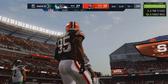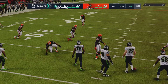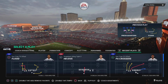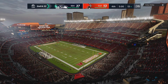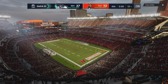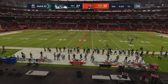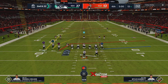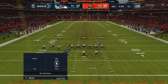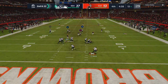In for the sack, Myles Garrett. That huge loss on the sack makes this job much more difficult. It's now second down and 22 yards to go. And we're back now here in Cleveland. A lot of folks starting to make their way to the parking lot. Their guys trail big here to begin quarter number 4. That huge loss on the sack makes this job much more difficult. It's now second down and 22 yards to go.